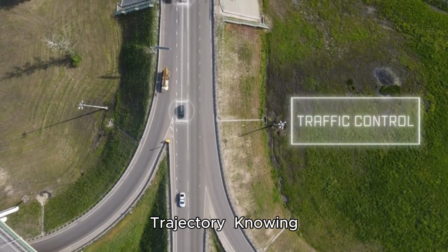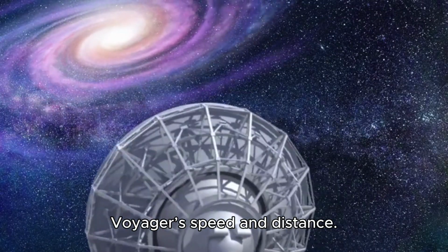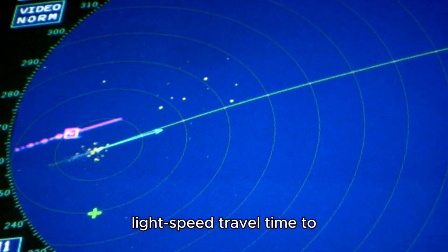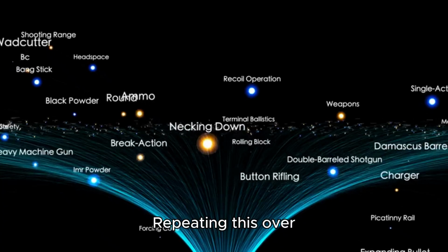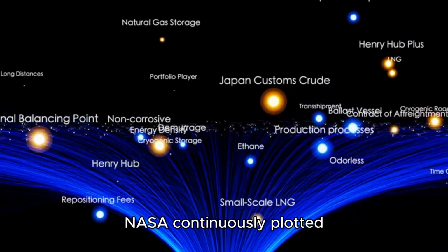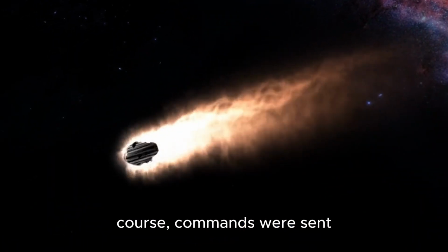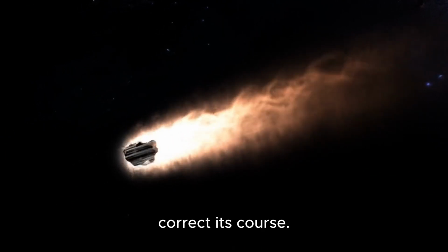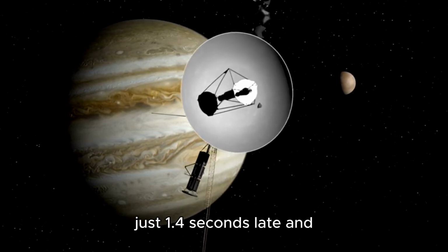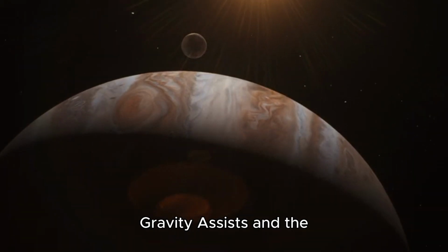Tracking speed and trajectory. Knowing orientation wasn't enough. NASA also needed Voyager's speed and distance. They sent signals to Voyager and measured how long it took for responses, using light-speed travel time to calculate distance. Repeating this over time let NASA track Voyager's velocity. With these data points, NASA continuously plotted Voyager's trajectory against its planned path. If Voyager drifted off course, commands were sent to fire thrusters and correct its course. Thanks to this incredible system, Voyager reached its Jupiter target point just 1.4 seconds late and only 60 kilometers off course.